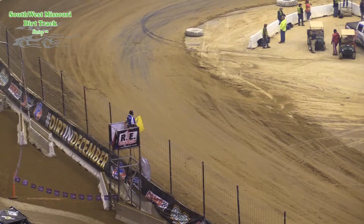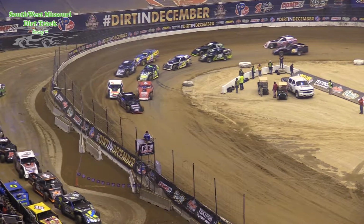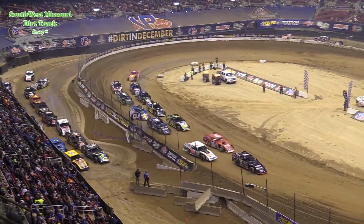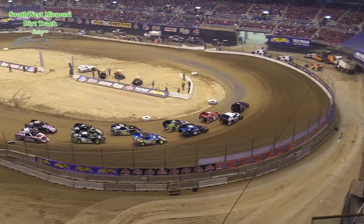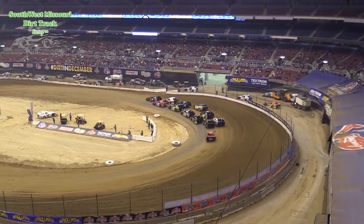I tell you what, battling it out for just two transfer spots. How about Ryan Hunziker? Last night was only his fourth mod start of the year. He won one mod race this year. He won 20 races altogether, 19 of them in the late model. Right now, he leads the way in this one. How many Ryan Hunziker fans are in the house tonight? The Gremlin leads the way in car number 7R.